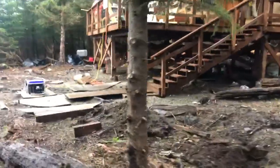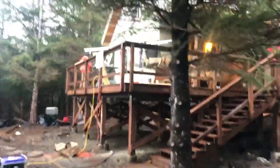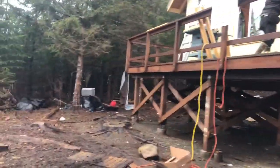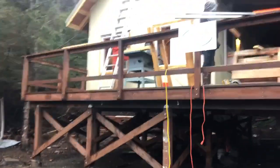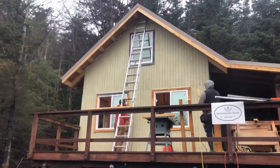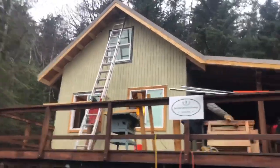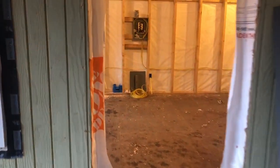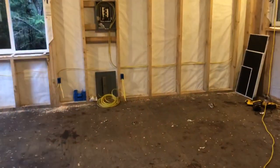We have the trim carpenters out here today doing the exterior window trim and corner trim. Just looking great. I'll send you a photo at the end of the day. And inside, we're just getting her all emptied and cleaned out. Got our electrical rough-in just about complete.